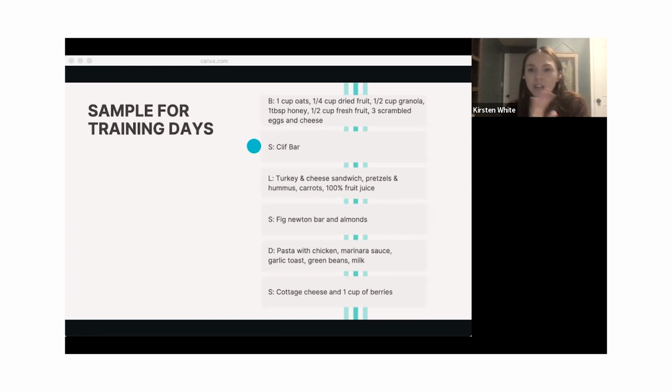This is a sample for just an average training day, that moderate intensity. So here's a sample of breakfast, snack, lunch, snack, dinner, snack. I like to do everything in 3 meals and 3 snacks. You can always add in more snacks, but I wouldn't go under this as a runner. You can read that on the side, but I'm going to give you an easier way to break this down.